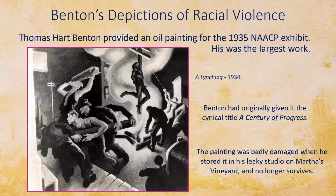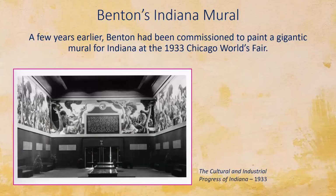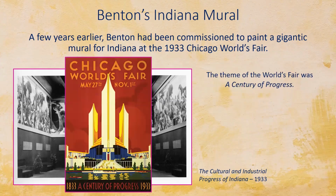And this is going to give you a little pause. Let me back up. A couple years earlier, in 1933, Tom Benton had painted a huge mural for the state of Indiana at the 1933 Chicago World's Fair, titled The Cultural and Industrial Progress of Indiana. Anybody know what that World's Fair was titled, 1933? No. A Century of Progress.